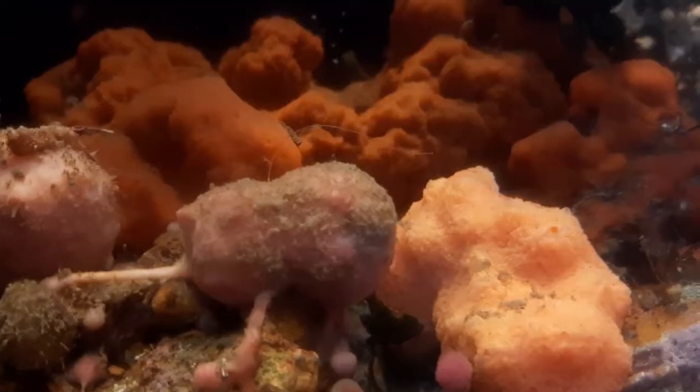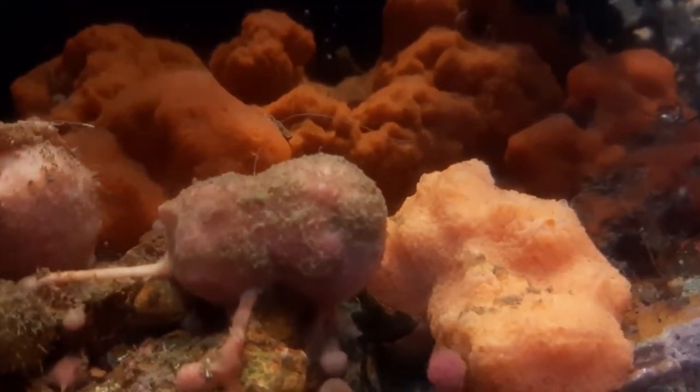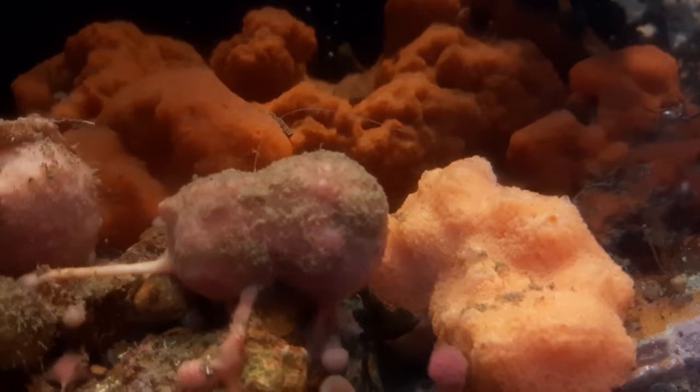Okay. Well, I've got here an example of a sponge. Now, a sponge is actually an animal. Well, you've seen SpongeBob, haven't you? Now, a sponge is actually a colony. It's a colony of animals all living basically in a big apartment block.